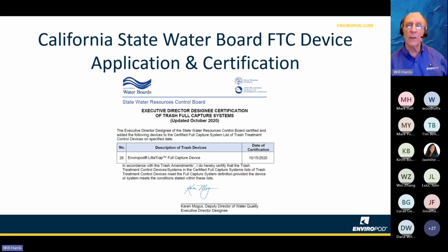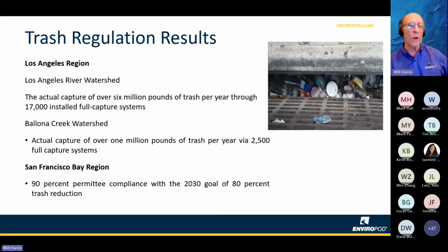This is actually a copy of the certification for our LittaTrap in the state of California, which we provided the necessary information and the application process for. It lists our products as well as other different systems, devices and technologies that have been reviewed and certified by the state of California to be able to mitigate trash at the designed flow rates and regimens that they require.